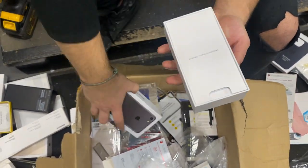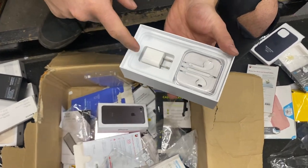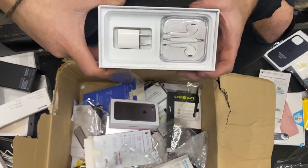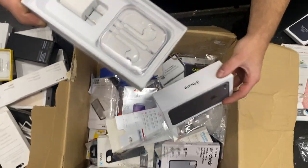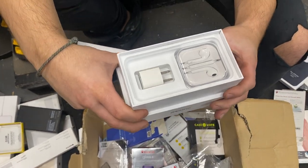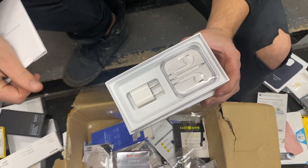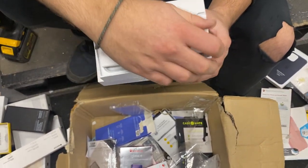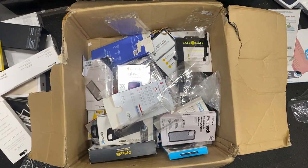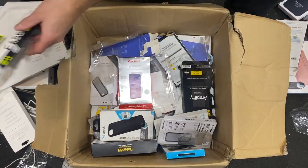Could be something. Whoa! Oh, okay. Dude, literally a brand new charger cube and brand new earbuds. And it's all vintage, bro. What box is this? An iPhone 7? Yeah, complete, man. That's definitely going to be easy to sell on eBay. Yeah, for sure. Crazy. The only thing that can make that crazier is if the phone was in there. Yeah, that would have been crazy. Who knows? Maybe it might be in the box. You never know. Keep on digging. Let's see what other treasures are in here.